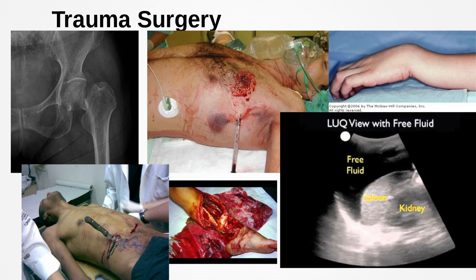So trauma surgery. I love this slide because trauma is such a broad category, right? So when I was in ortho, trauma looked like a hip fracture or a distal radius fracture. I didn't get to see the big eviscerations like you see at the bottom, not eviscerations, but big skin wound problems along with those things. But I have seen knife wounds and things like that. So trauma is a pretty broad spectrum, right?